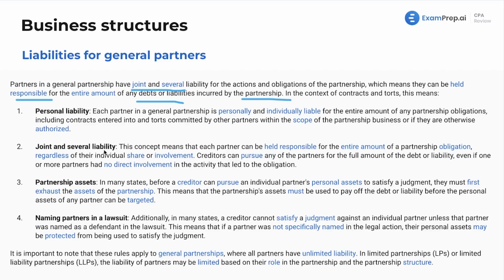Joint and several liability, well, this concept means that each partner can be held responsible for the entire amount of a partnership obligation, regardless of their individual share or involvement. So, building on point one, creditors can pursue any of the partners for the full amount of the debt or liability, even if one or more partners had no direct involvement in the activity that led to the obligation. So yeah, lots of risks as we're seeing here. Maybe think twice about opening up a partnership or getting involved as a GP.